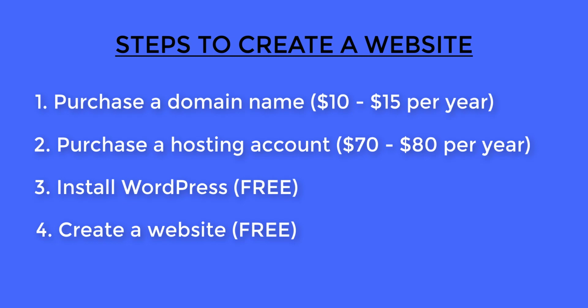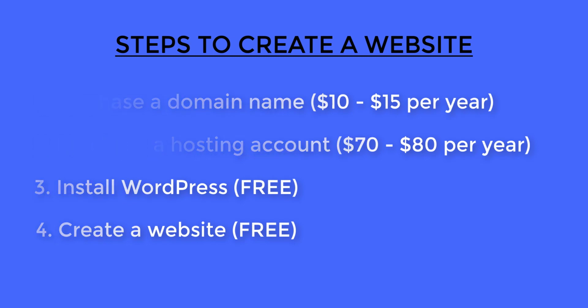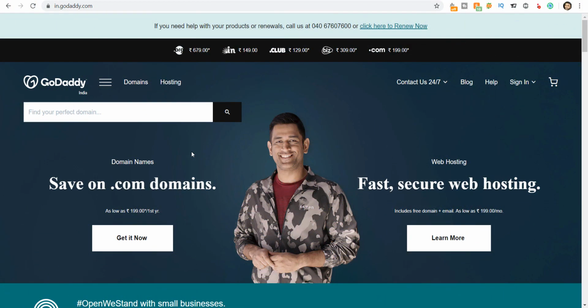Now, the websites where you can purchase a domain name, the best website, in fact, to purchase a domain name is godaddy.com. And the second website where you can purchase a domain name is namecheap.com. Now, I suggest to go in with GoDaddy because that's a much more reliable website to purchase domain names, and it is cost effective as well.